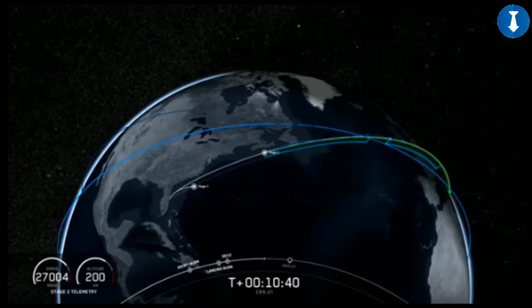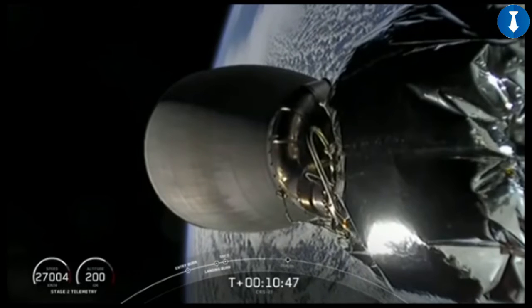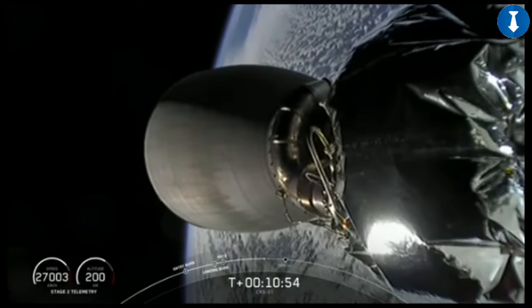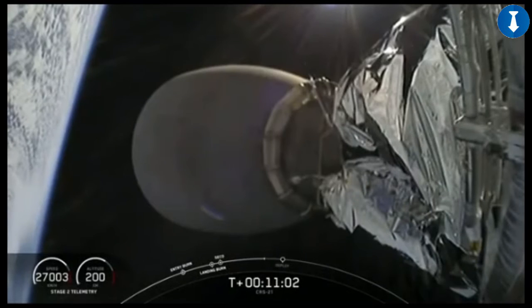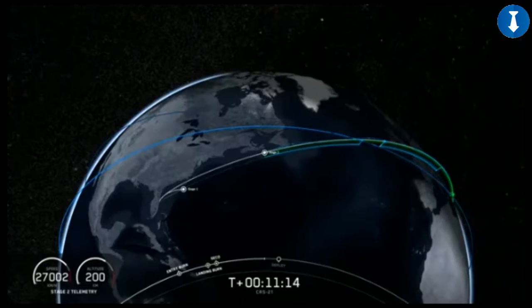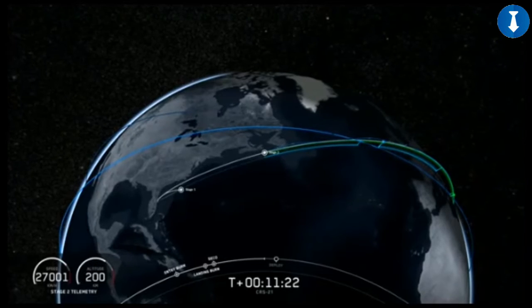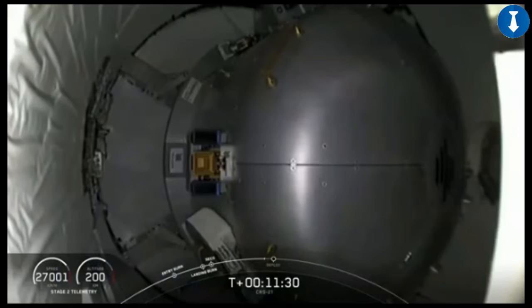We are about 45 seconds away from Dragon separation. Again, we are in a coast phase. Even though the engines are not on, we are still coasting at a pretty fast pace, 27,000 kilometers per hour. We are expecting Dragon separation just a few seconds from now.